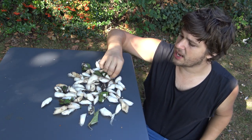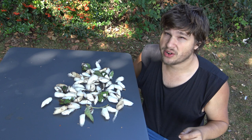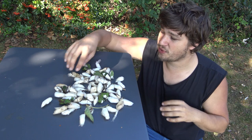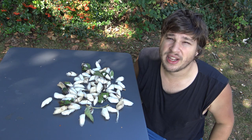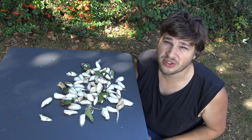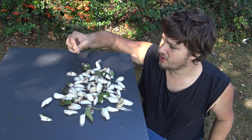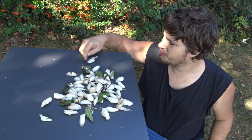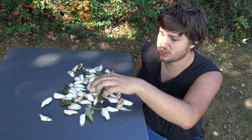People often say that the Samia ricini is a noob species. I disagree and I agree. I agree that it's a noob species because they are super easy to raise for everybody. It's an absolute beginner species. But that doesn't mean that they are only interesting for a beginner. If you are an experienced breeder, there's many cool things you can do with them. You can create new strains. You can do artificial selection and create hybrids. You know, create your own unique variants of the Samia ricini. It's actually possible to do so if you're good at breeding them, especially for multiple generations.